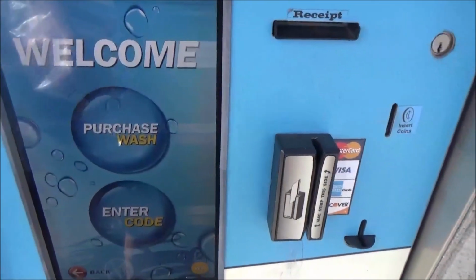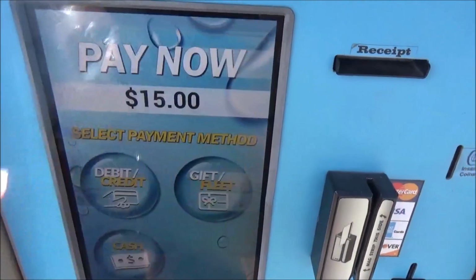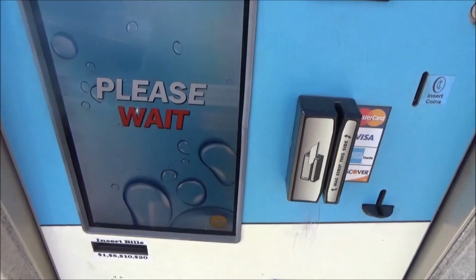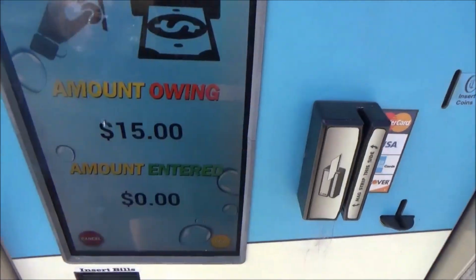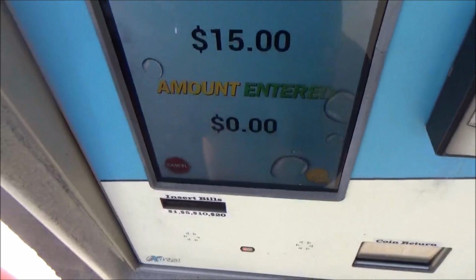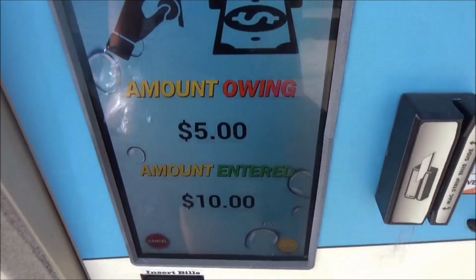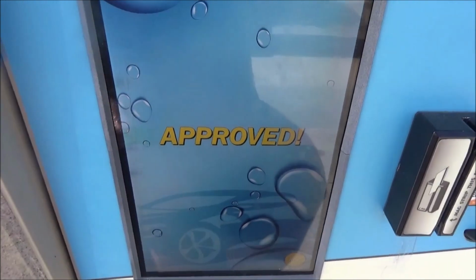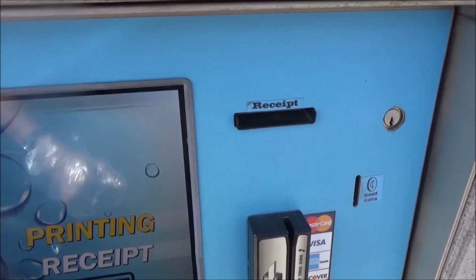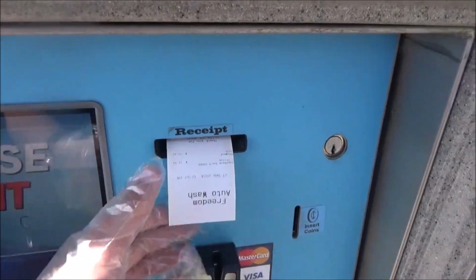Please select one of the options on the screen. Please select a wash package. Select payment package to continue. Please insert bills or coins. Approved. Would you like a receipt? Printing receipt. Please wait. Wash and use.